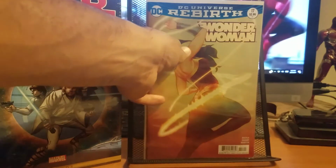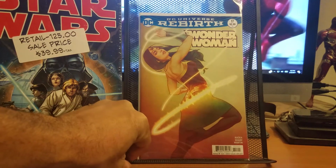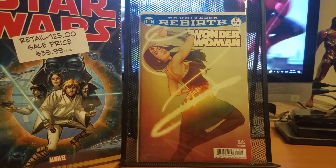Picked up this DC Rebirth Wonder Woman. This is the variant. I haven't gotten up to the teens issues reading Wonder Woman, but I know it's Jenny Frison. I like her work. What really gets me here is I keep thinking about Frank Cho, and how he was kicked off this title for being too risque, as far as his artwork goes, according to Greg Rucka.